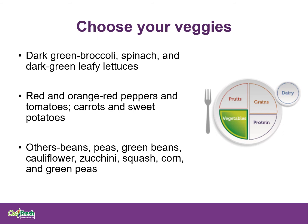For one day, about 2.5 cups of vegetables is recommended, and that could include a cup of cooked green beans, a cup of raw spinach, which will count as half a cup, and 1 medium baked sweet potato, which will count as 1 cup. So with those 3 items, you'll already have 2.5 cups for your day, and you will already meet your recommendation.